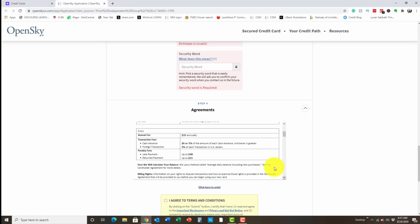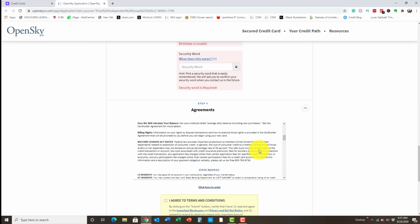Now, as you can also see, there is an annual fee here, so $35 annually. A lot of credit cards like this, for people trying to build up their credit, do have annual fees, so you might have to get used to that while you're trying to build up credit. You'll be able to avoid that in the future once we get your credit score up. So they also have fees for cash advances, foreign transactions, late payments, return payments. So, you know, this is all usual stuff.